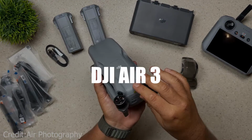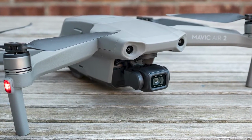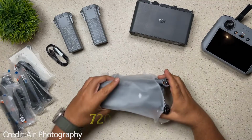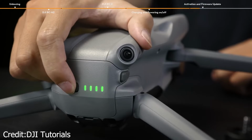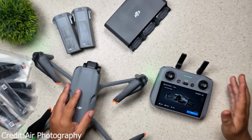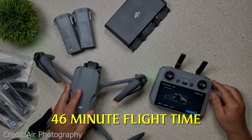The DJI Air 3, a substantial upgrade over the already impressive Air 2S from 2021, boasts dual cameras and enhanced wind resistance. Weighing in at 720 grams, it falls into Europe's C1 category, subject to more restrictions than the sub-250-gram drones in this list. However, the benefits are substantial, including an impressive 46-minute flight time.